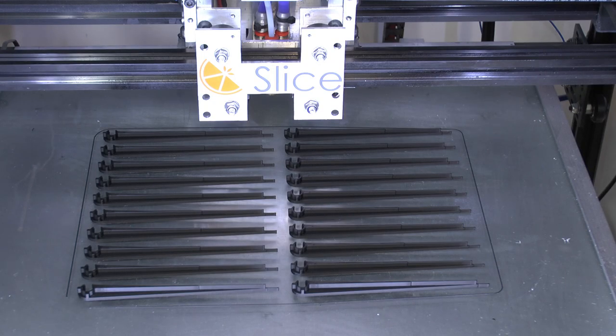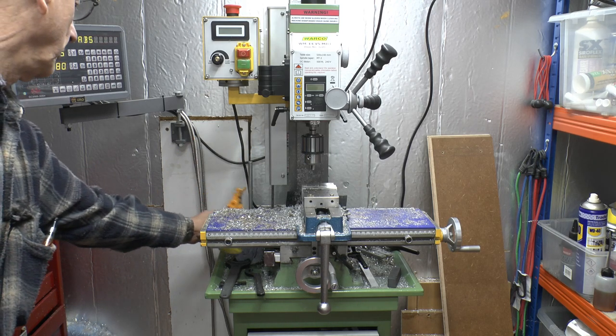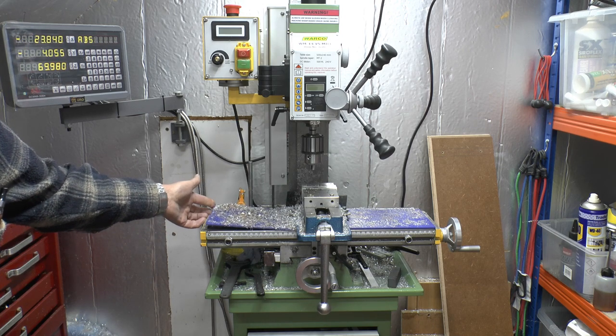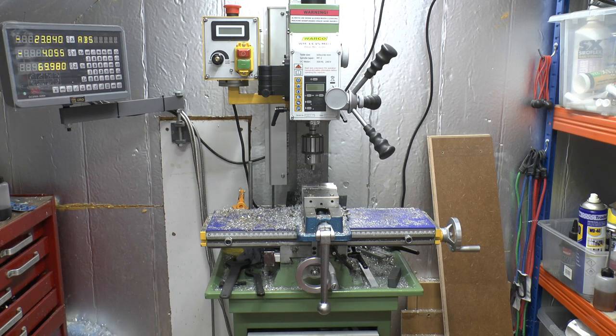I just finished printing these. These are a batch of little stakes that hold the tubing on my micro irrigation system that I've got. There's my milling machine. These things were printed as well. They're just little covers that go over the bed and stop all the swarf getting in the T-slots, makes it a bit easier to clean. Didn't think they would last very long actually, being plastic, but they're holding up alright, probably just because I only do aluminium and brass and things.